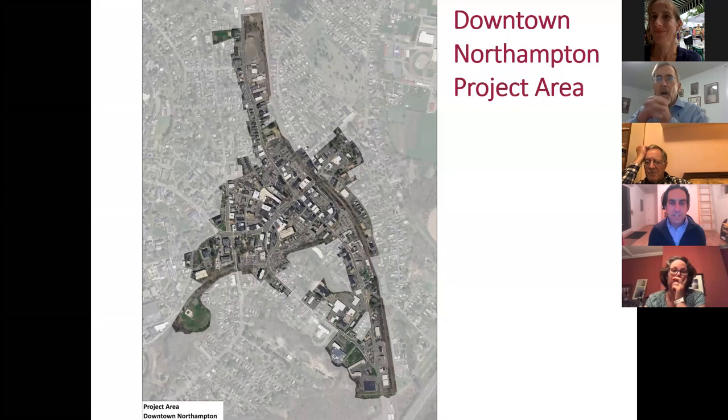So the project area is downtown. That's Main Street in the middle of the image running sort of northeast to southwest, and then King Street running down to Pleasant Street running north-south.